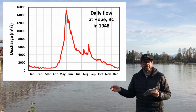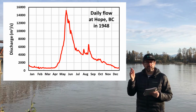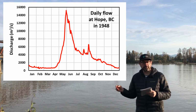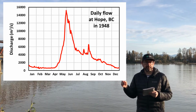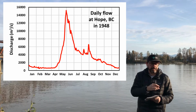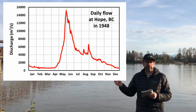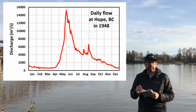And that freshet consists of high flows that generally peak in June or July and then decline. And so the hydrograph of the Fraser River is one in which flows ramp up starting in April or May, they peak in June or July, and then they decline through August, September, and October, back down to low flows. And during that period, snow is accumulating in the mountains.